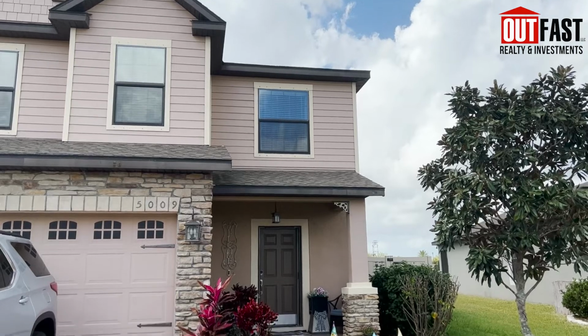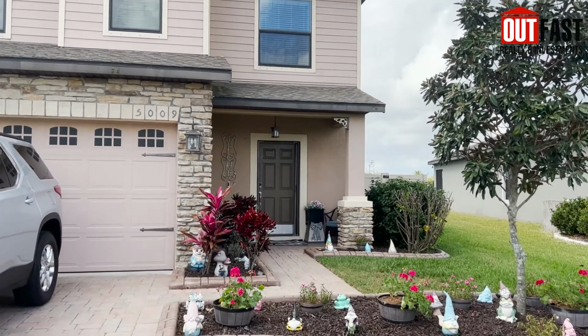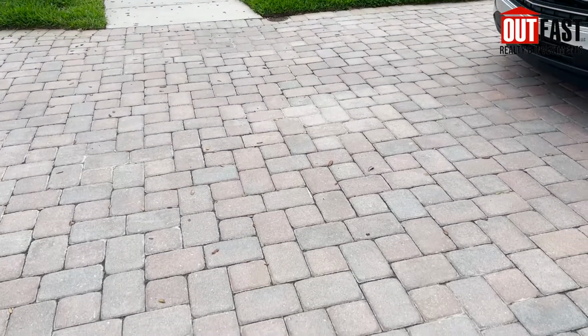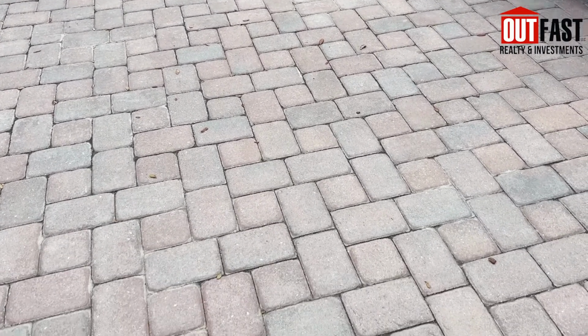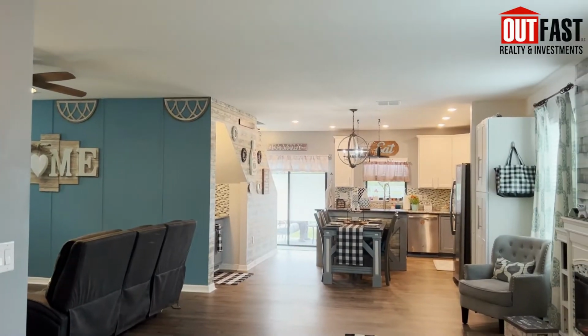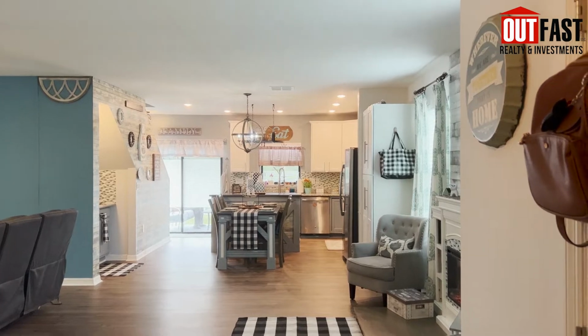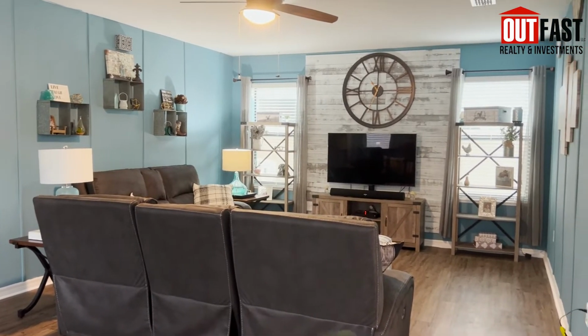As you first walk up to the front of the home, you are greeted by beautiful landscaping edged by poured concrete barriers alongside a brick paver driveway and sidewalk. As you walk in the front door, you are greeted by an open living space with the living room, dining room, and kitchen all open, perfect for entertaining.